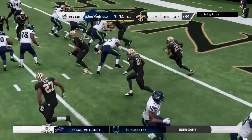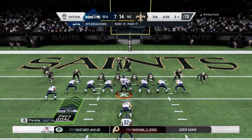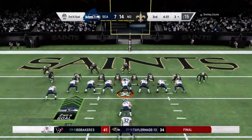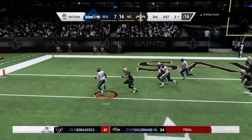Yeah, the evolution of the position has really been significant, hasn't it? Because a lot of teams no longer have a free safety, strong safety designation. They just have safeties. So wherever the ball is, one can be close to the line of scrimmage, one can be deep, and vice versa.